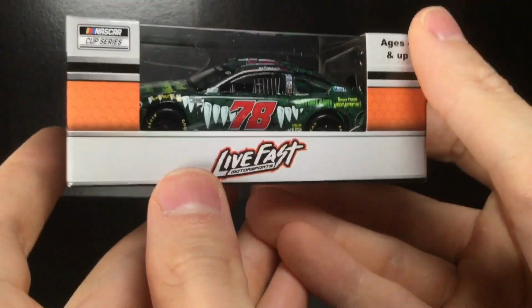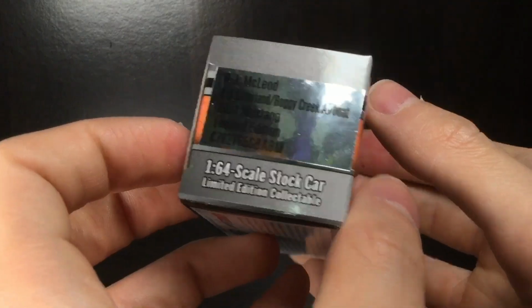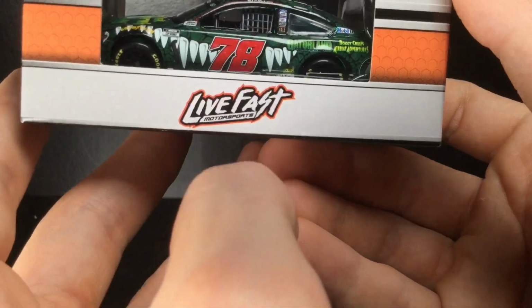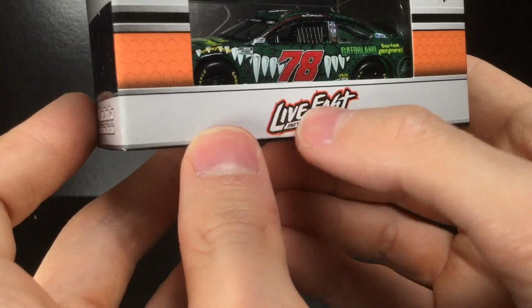Today we have the first ever BJ McLeod diecast ever. It is the Gatorland Boggy Creek Airboat Ford Mustang, and if that isn't an awesome name for your race car, I don't know what is. This is the first ever diecast from Live Fast Motorsports. Love that font right there. That reminds me of motocross, rallycross.